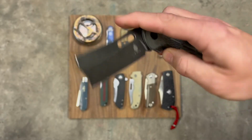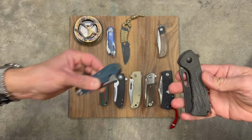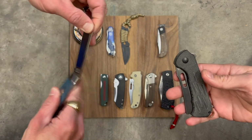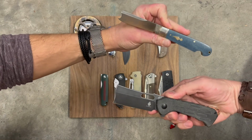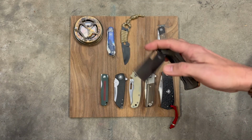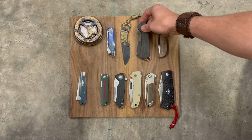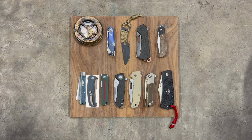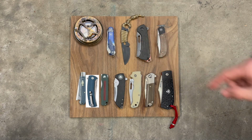It really will. I've learned that too, working with the Rough Ryder here, because it has the same sort of point to it. I don't know if I'd quite call it a cleaver. You can definitely puncture things with this blade shape, guys. Don't be a hater. Out of all of the tiers, both of my tiers, that is my knife of the year there.